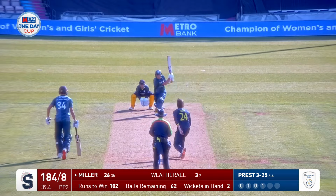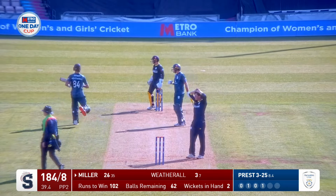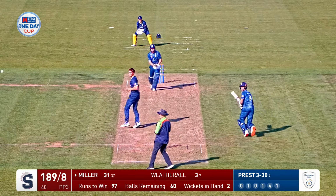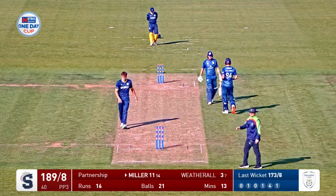You've got to try and take him on. And Miller goes to reverse lap him, and he's successful. Backward of point, and then runs away for 4. Bowls, and that's driven down the ground. That's a lovely shot. Beautiful shot off the front foot.